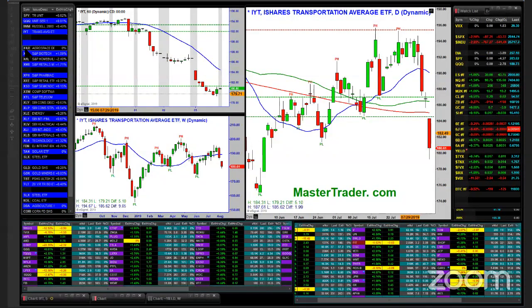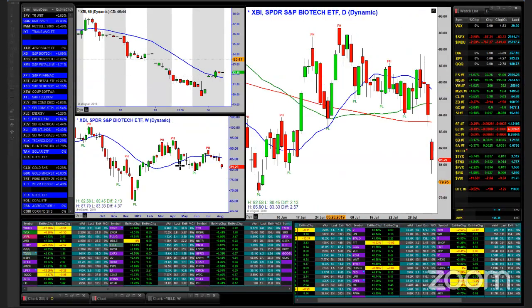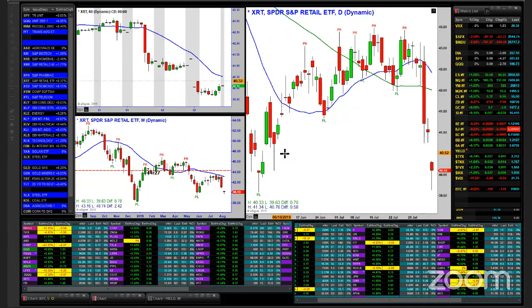One of the leaders, aerospace and defense, which has been just a grinder to the upside, collapsed. Biotech had been lagging, down. Home builders, down. Everything went down. Retailing, which has just been the biggest dog, as you can see, last year and this year. Maybe 2020 is the year for retailers. A lot of times things that just lag for so long, money rotates into that sector just because it's, let's say, undervalued, been such an underperformer.